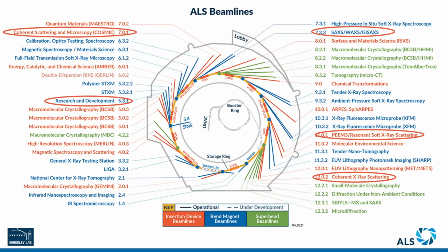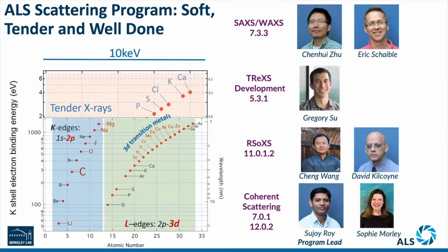What I'm going to focus on today are the beamlines clustered under the ALS scattering program. The ALS scattering program is led by Sujoy Roy. It was formed about 3 years ago, and we cover soft, tender, to hard X-ray range scattering capabilities, covering the K edges of low Z elements, transition metal L edges, all the way to the sulfur and potassium edges for the tender range.